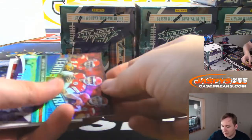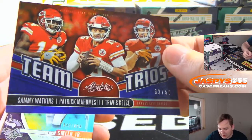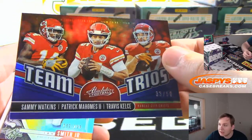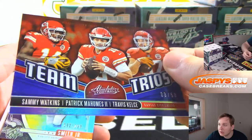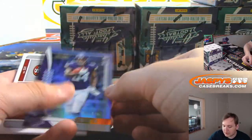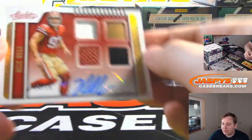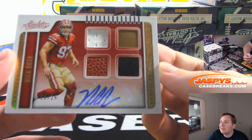Base for the Vikings. Remember, all base card ship. Number to 50, Sammy Watkins, Patrick Mahomes, Travis Kelce. Number to 50, Irv Smith Jr. to 299. And we have for the Niners, number 25, Nick Bosa.